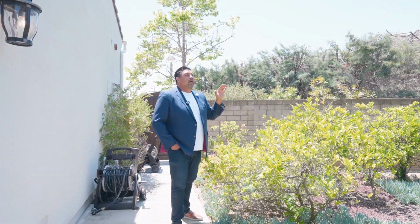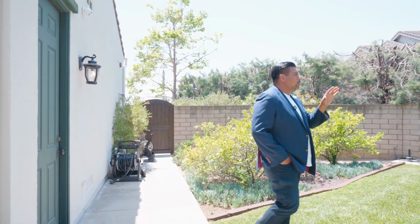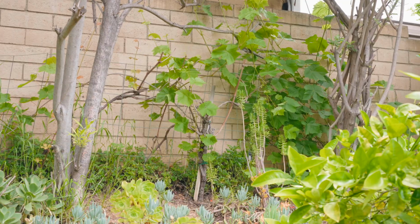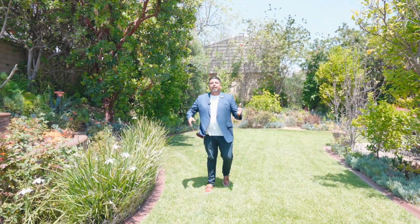You've got 4 to 5 orange trees. You've got lemon trees, you've got lime, you've got plum, you've got apricot, you've got mangoes. You have an array of citrus trees. You've got vegetables, you've got this beautiful flower bed garden over here, and then you have some grapes over there for wine. If you want to have your own little mini winery here, not for purchase or sale, but just for your own consumption. You have that capability here. But I just love how much space is back here.